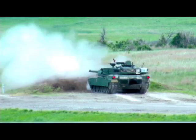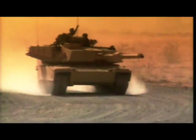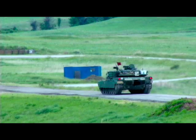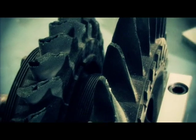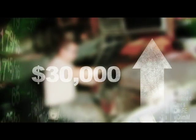Reliability, performance, durability. The crew of an M1 Abrams depends on their machine to perform flawlessly in the most extreme environments. They require it to respond at precisely the right time, without fail. There is no room for error. But over time, even the most rugged equipment will wear down. Equipment failure will happen. Repairs are costly and time-consuming.